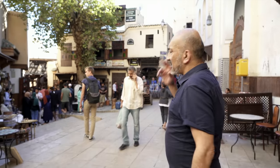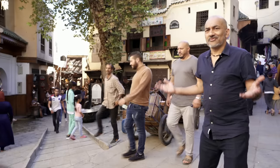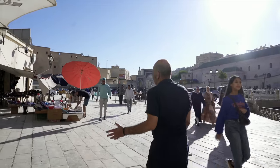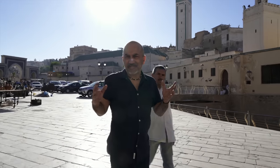This is the square called Sefarin. And as you can hear, amazing. This is the original Tin Pan Alley. We have walked from one gate to another through the Medina of Fez. And can I say, it's been an experience.